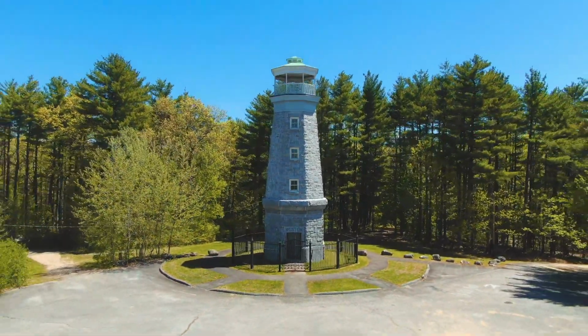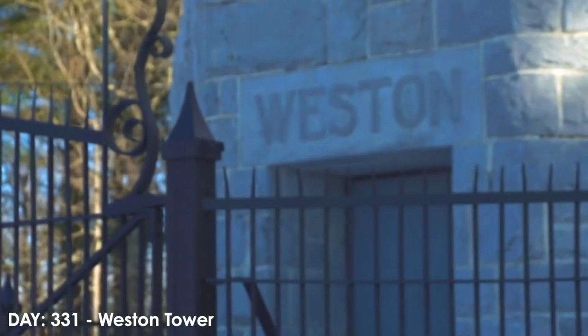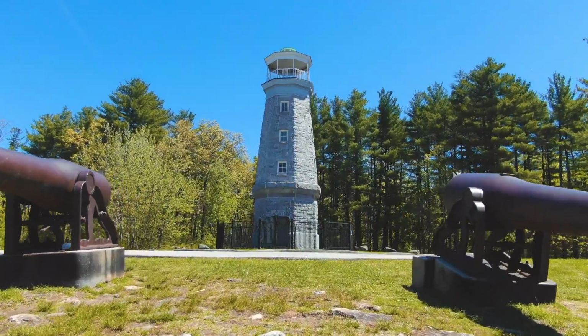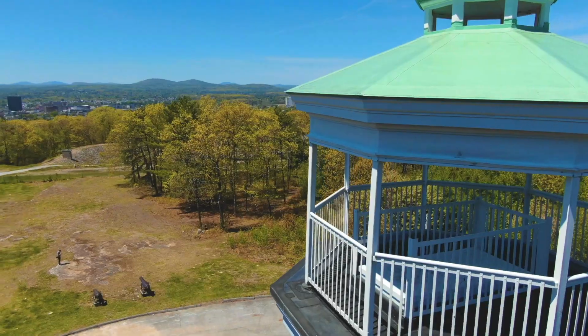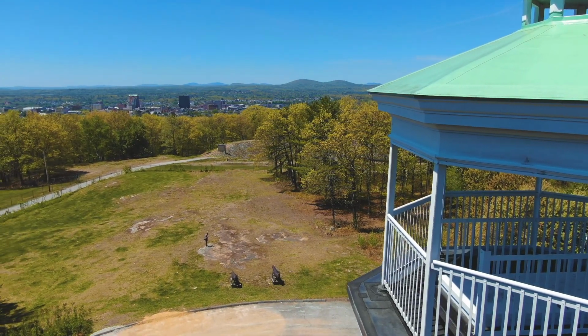The Weston Tower was built in the 1890s and was named after a famous politician. It was mined out of the granite pulled from a nearby quarry, which I'll get to in a second. But this tower was used as observations, but then in World War I and II it was used as a radio tower. Today it's closed off to the public officially, except for a few days a year when they open it up.